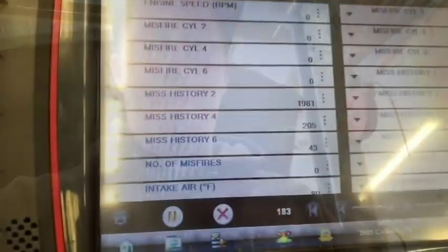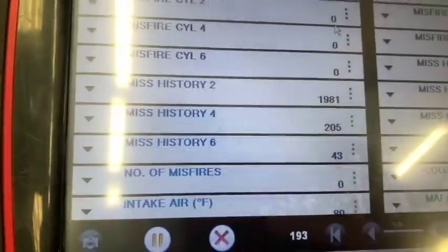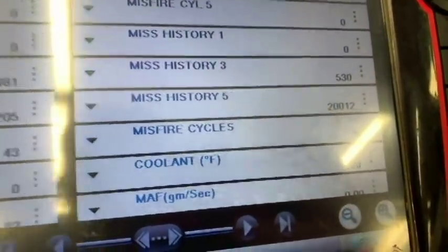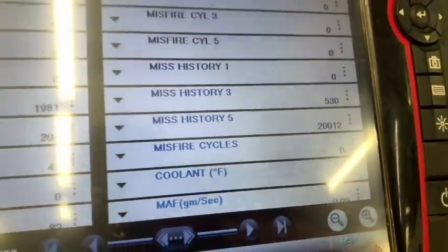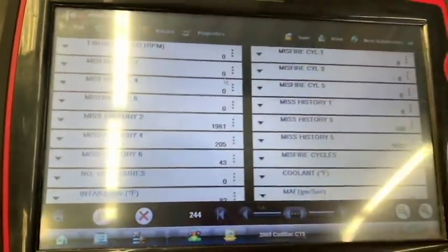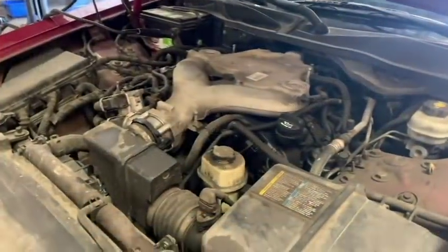All right, 2005 Cadillac CTS with a 3.6 liter in it. We are trying to hunt down a misfire, but we have got multiple misfire codes. So let's take a look at history and then we'll see what it's currently doing. So it looks like 3524. Let's see what it's currently doing.